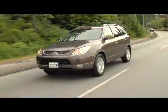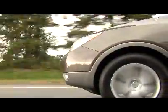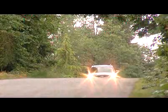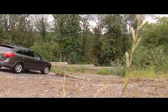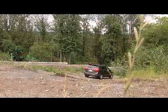The V6 motor has 260 horsepower, and to keep the Veracruz driving safely down the road, it is equipped with electronic stability program and traction control. The Veracruz runs on regular gasoline, not that pricey premium stuff. Our real-world consumption averaged a very disappointing 17 liters per 100 kilometers, or 16 miles per gallon.